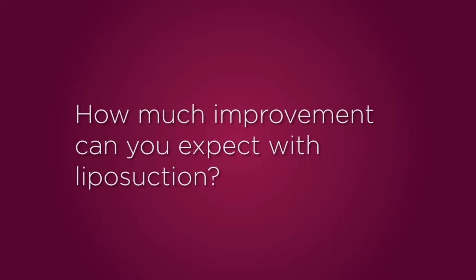How much improvement can people expect with liposuction? It still depends on the person. Again, if they have a more youthful skin and they have isolated areas and their expectations are that just those areas are being improved, then most likely those are the best candidates. If you're heavy everywhere and you want a certain amount of fat removed everywhere, there's really limits that you can take out at any one time.